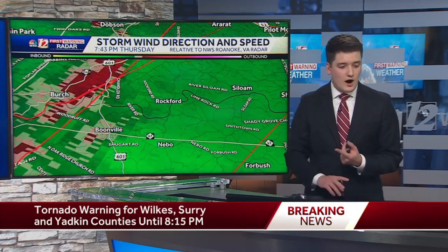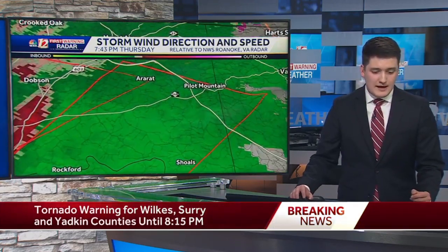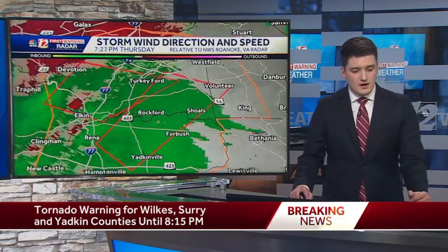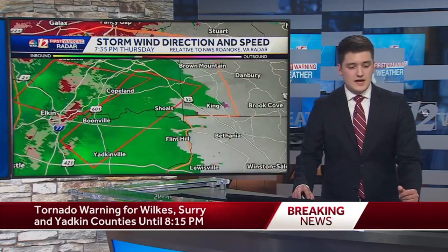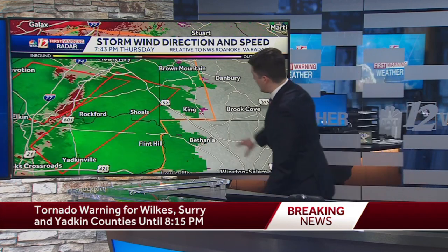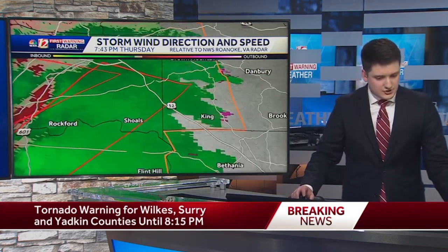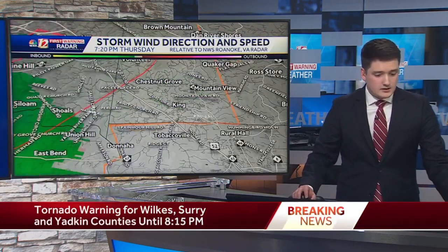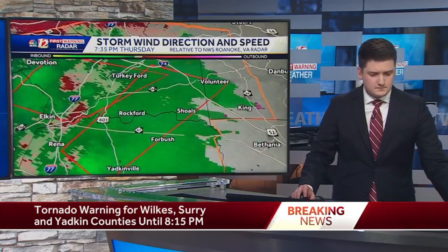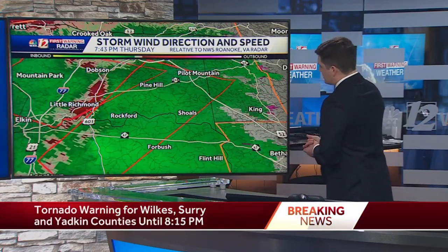This is moving toward Rockford, Sloan, and eventually toward Arat, the Shoals, Ash Mountain, and Pilot Mountain. Toward 52, Long Hill, and Volunteer, parts of southwestern Stokes County. I know we start talking about 52 and north of Winston-Salem. This is a pretty highly populated area out through here. But again, King is not included in this. Just make sure I'm correct on this. Rural Hall is not included. Tobaccoville is not included either. So some information there. But Rockford, Shoals, Pilot Mountain, Pine Hill, Arat, Sloan, Forbush area, it's all near you.